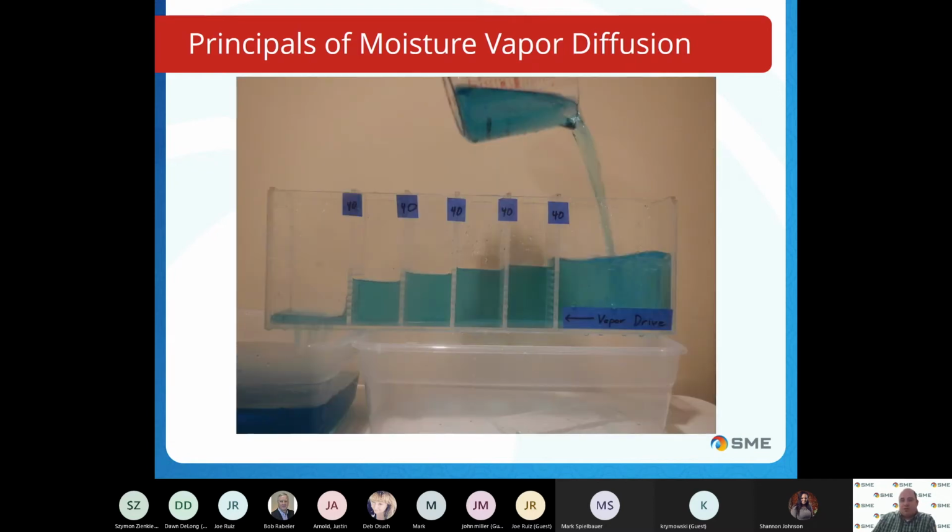And I built this little acrylic trough here. This little acrylic trough is supposed to mimic how moisture vapor flows through a wall assembly. On the left of this picture of that trough, that's supposed to be representative of the exterior air during the winter. There's very little moisture in the air. And on the right, that's the interior, where it's warmer and there's much more moisture in the air. And that moisture on the interior has to diffuse through multiple different layers of the wall assembly before it's able to reach the exterior.